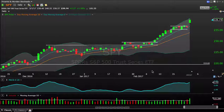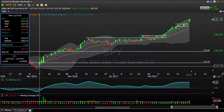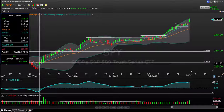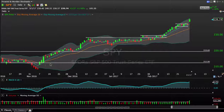Now, we had a huge day to the upside today. The S&P 500 rallied 1.38% here in the SPY ETF to new all-time highs, right alongside all of the other major averages, all hitting new all-time highs today. And you can see the move today at 1.38% is the largest single-day move we've seen since prior to the election. November 7th, we saw a 2.21% move to the upside. This is the largest move since that date. So very impressive strength out there.